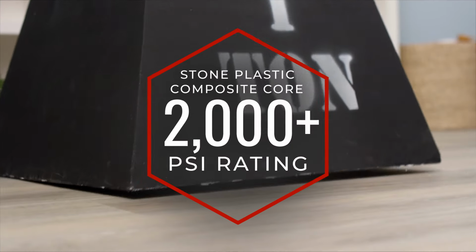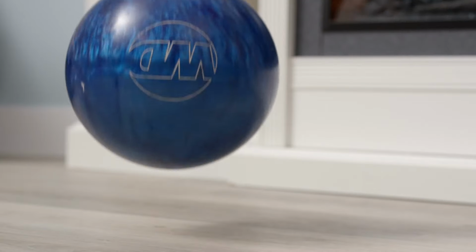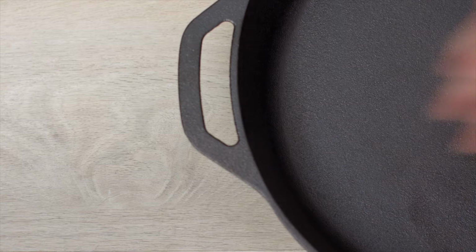SUPERCore is 3 times stronger than your hardest hardwood, which means you can hit it with heavy furniture, cast iron skillets, bowling balls, even a truck, without worrying about dents, cracks, or craters.